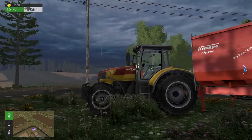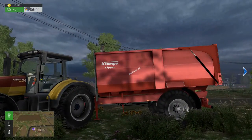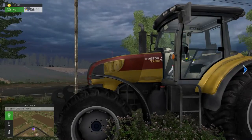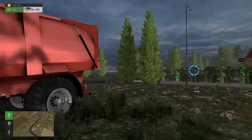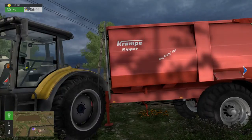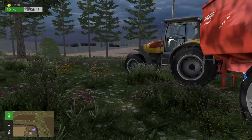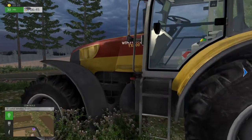Anyway, we are back with Farm Expert 2016, and I kind of want to point out something by looking at our trailer. I did say when we first were introduced to our Winston TX600 New Holland tractor that, oh, I see they still haven't acquired licenses. My apologies. They actually have 9 big name licenses, including, of course, Krampe, whatever you prefer. So, good on them. You know, Lemken, Sipma, quite a few, quite impressive.